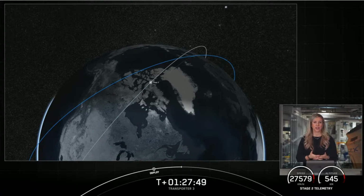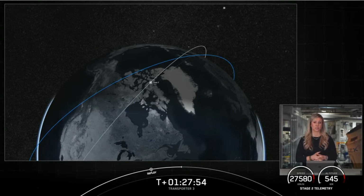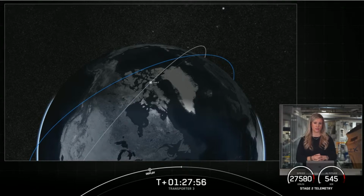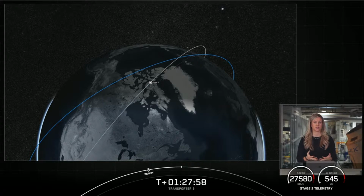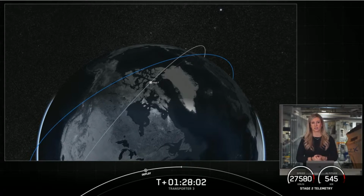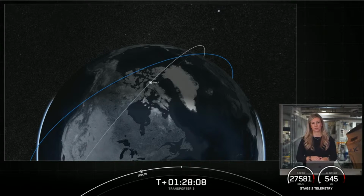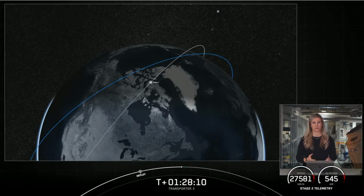Now, as you may have noticed, we were unable to confirm 2 of the 82 deployments because the spacecraft on this mission are small sats, and because there was a large communications blackout during the deploy sequence, it can sometimes be difficult for us to confirm deployments in real time.